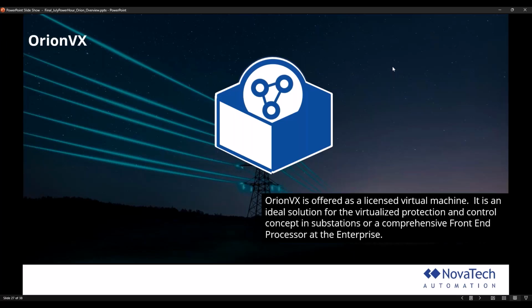So if you're not familiar with the VPAC Alliance, that's Virtual Protection and Control. It's a consortium of different industry leaders in the utility space that have come together to kind of cast a vision for what a substation may look like in the future. Also, VX can be used as a front-end processor at an enterprise level, installed for data aggregation, or even a SCADA system for smaller utilities. And we've talked about some of that functionality with the previous versions. So Shane, next slide, please.